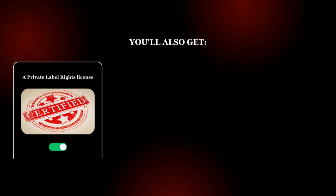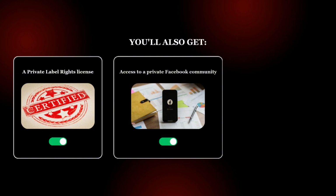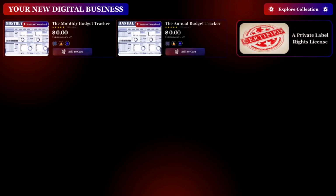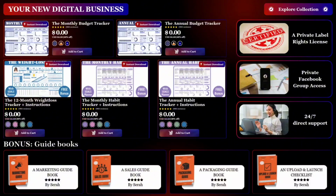You'll also get a private label rights license to edit and sell these templates as your own, plus access to our private Facebook community, and you'll have direct support from me if you ever need help. This bundle gives you a head start. It's made for anyone who wants to generate income passively without starting from zero.